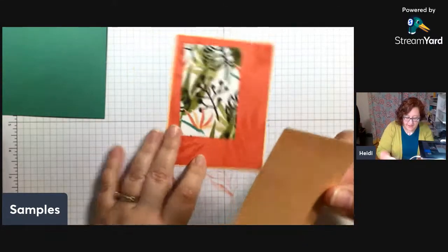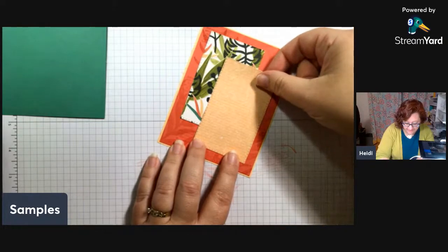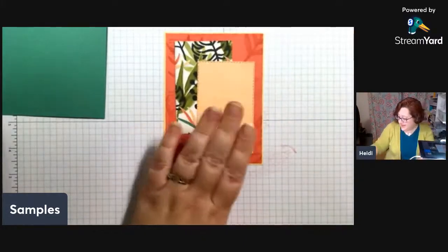Definitely layering it up. So this is Artfully Layered stamp set, and I am definitely layering it up because I love to layer. I am a layer girl. Do you guys love to layer? All right. So that is on there.